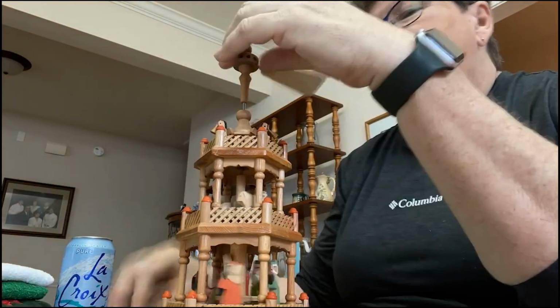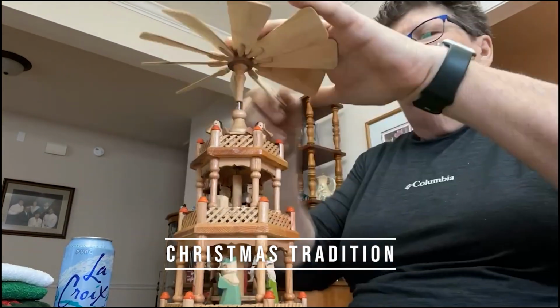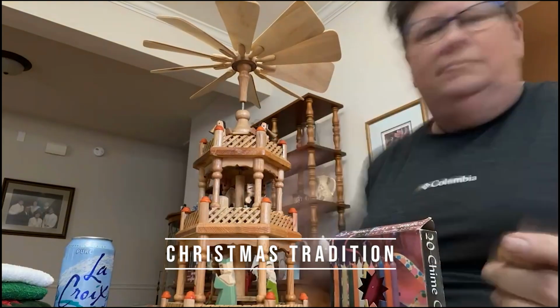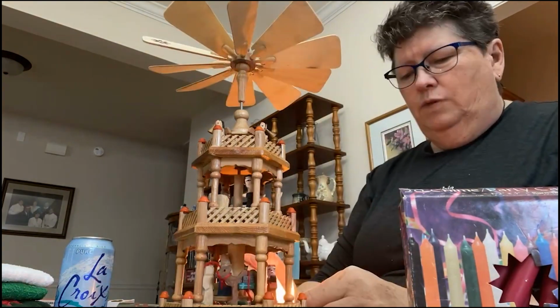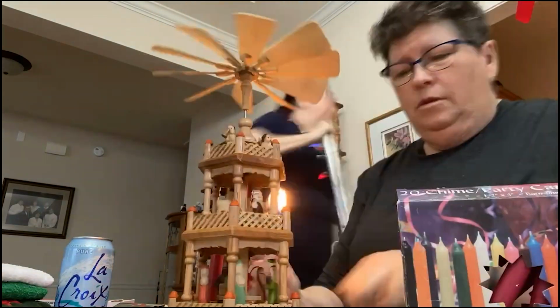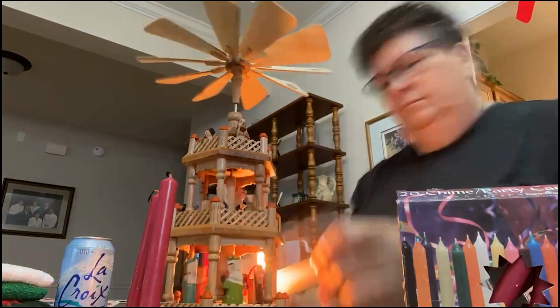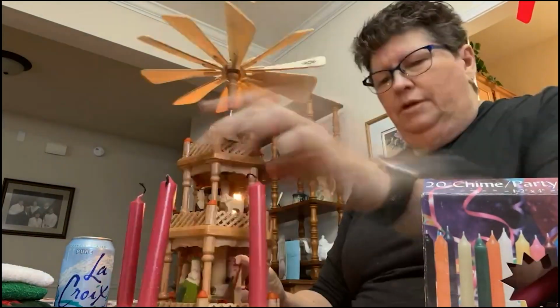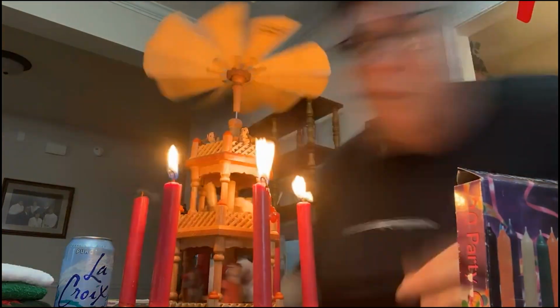So this is a traditional German ornament, or Advent candle setup. It has a little manger with figures telling the story of Christ, and it also has these candles that you light around the bottom, and the heat from the candles causes it to spin around like a merry-go-round. What I'm doing is assembling all the candles on there, and I'm putting some extra wax in the bottom to hold the candles because they were just a little bit the wrong size, but I got it working, and it's a beautiful thing, and it's a real cool memory of my childhood. I was in Germany when I was a kid, and I got to see that.